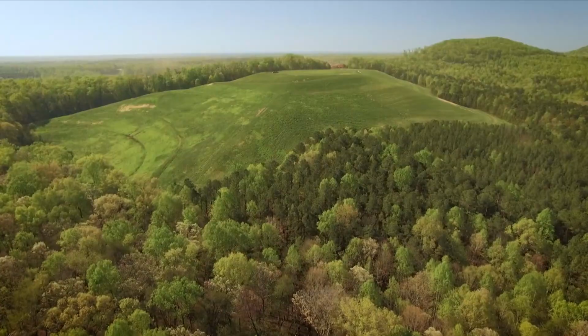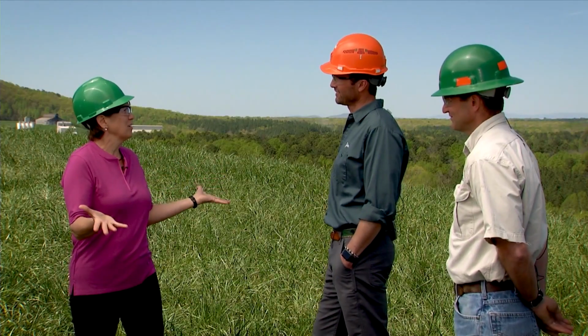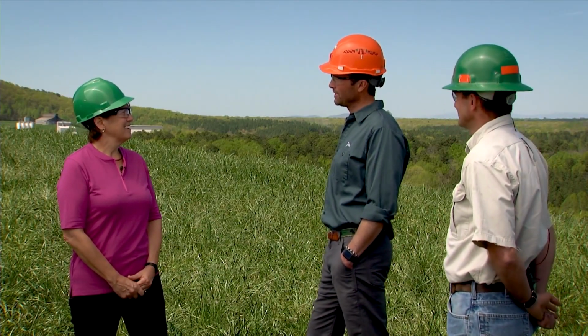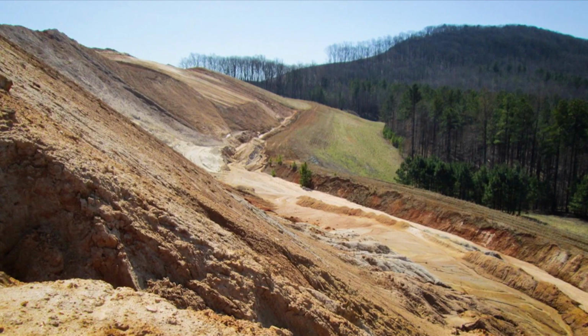That's fantastic. So John, how do you start the process of reclaiming a barren mountain? Peggy, our overarching goal is to ensure that no sediment leaves our site. So our first step is to create sediment control structures like sediment dams, rock filter berms, diversion ditches. So if erosion occurs, we can capture that sediment in these structures and prevent it from leaving our site.